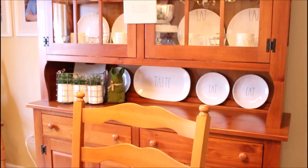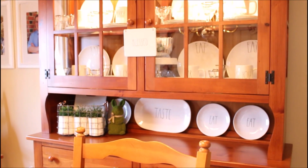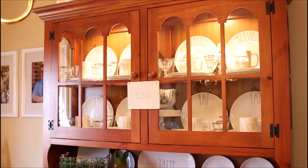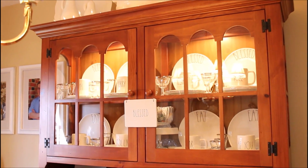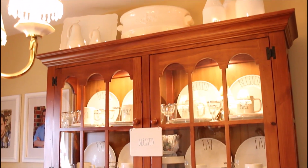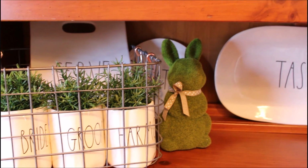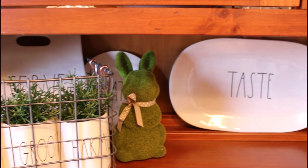So in the dining room for spring, I have replaced all of my regular china with more of my Rae Dunn collection here in the china cabinet and in my corner cabinet on the other side of the room. My collection has really grown over the past few months, and I finally have enough to fill my shelves.